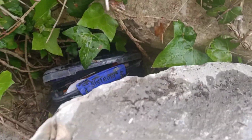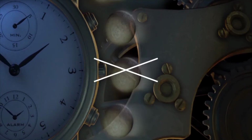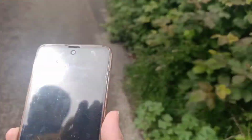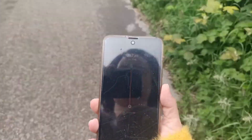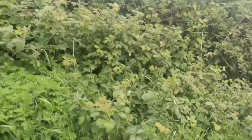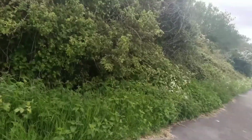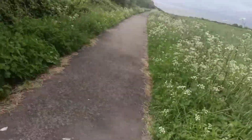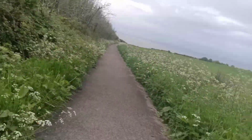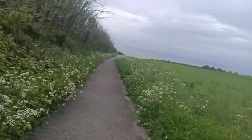We found it! Well, Tom did, not me. We're 390 meters away. This is a new path. The path used to be by there, but it was a little tiny, like stepping stones along that little stream. It's probably not new now, this path. 335 meters away.